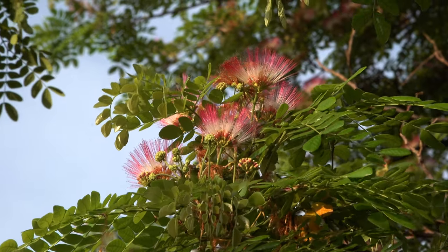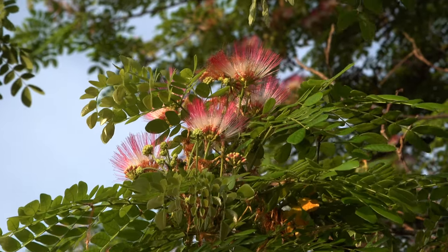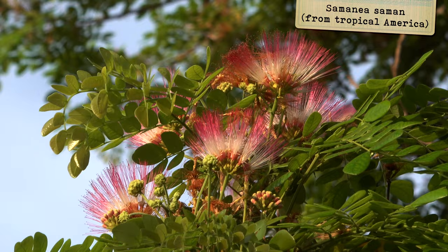We see the flowers of the Samanea, which are typical flowers of an Albizia.